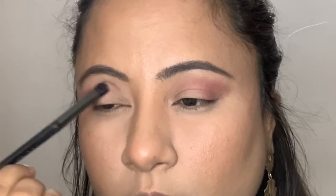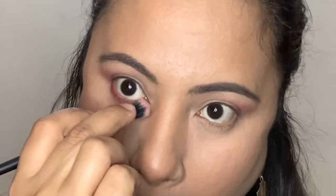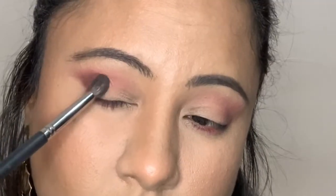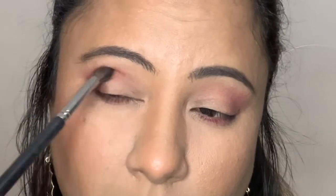Taking the same color and applying it on my lower lash line. If you have noticed, I've pressed the brush hair to make it less fluffy. Now I'm taking this dark brown shade and first packing it on the outer corner and then blending it, taking it inwards to intensify my crease.